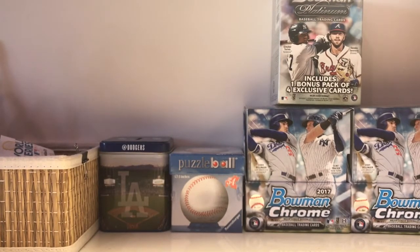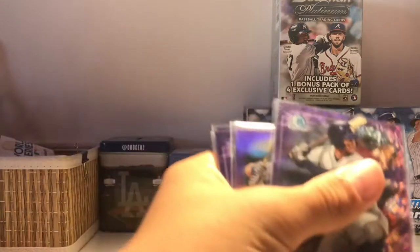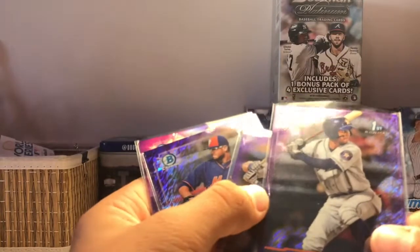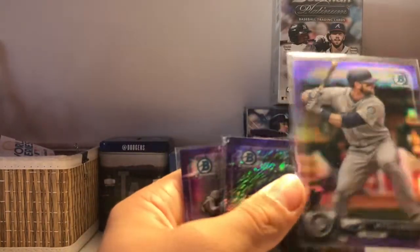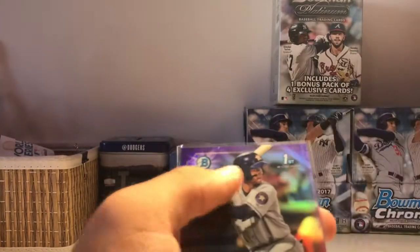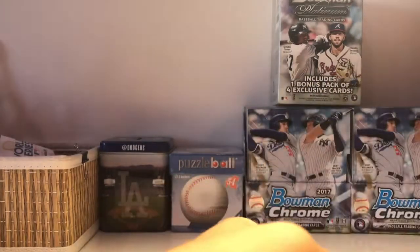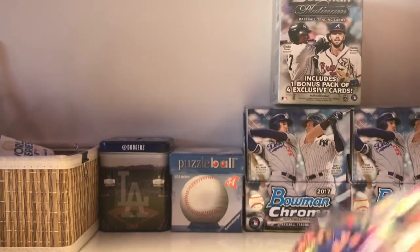And then I also got these purple parallels in the boxes. I got a lot more refractors and parallels, but I didn't want to show them all because it would take too much time. I got a Miguel Sierra purple shimmer, Mitch Haniger purple parallel, Anthony Kay purple parallel, Miguel Amaya purple shimmer, and Miguel Sierra purple parallel.